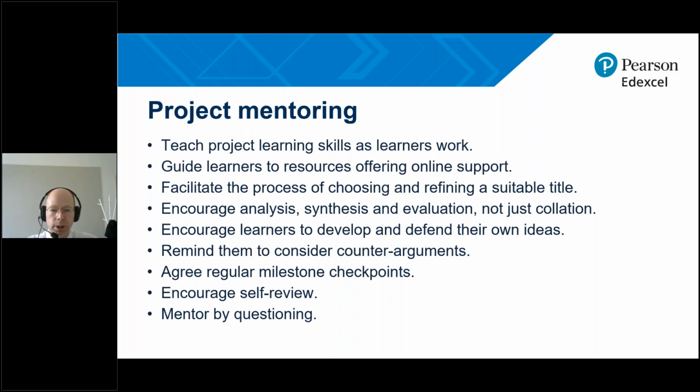when we developed the project qualifications, and they've been online now for over 10 years, we worked very closely with the end users and particularly with the universities because we wanted to make sure that this would be, as I mentioned, a gateway qualification, that this would really prepare learners for the challenges of study at the next stage if they go on to higher education.